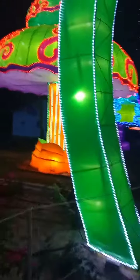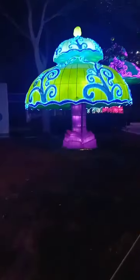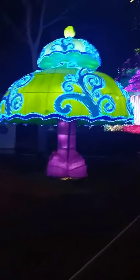So this is part 3. And I'm doing these things. I don't know what these things are called. Exactly. I think it's some of the umbrellas. And look at that one. It's actually kind of cool. With striped ones. Yes.